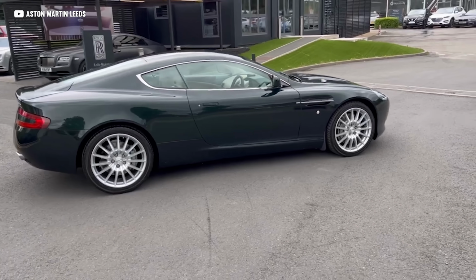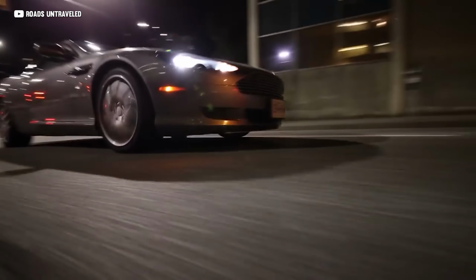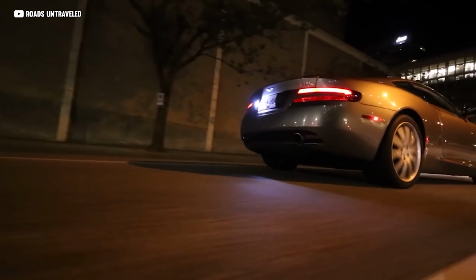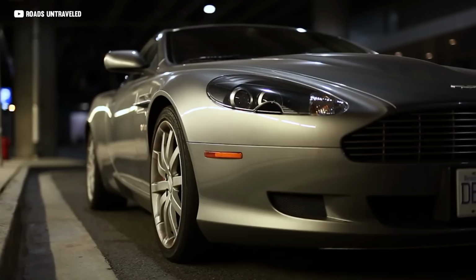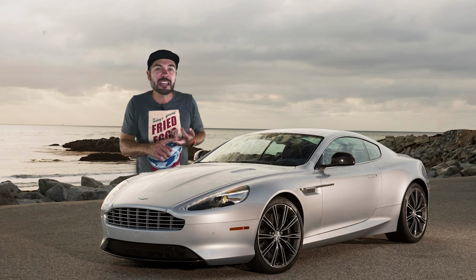The DB9 is the definition of what that is together. It fits that goal perfectly. And in 2004, it was an absolute stunner. And today, it's still one of the most beautiful cars ever built. The designers just got everything right with this car. And I bet it'll still look just as good in 10, 20, even 30 years into the future.